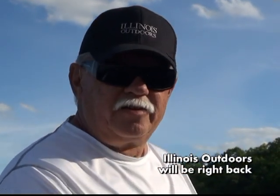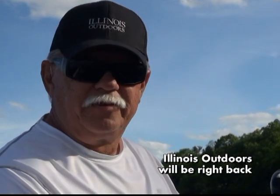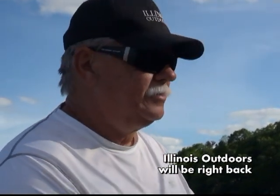Well, like I said, we were asked to come up here by the Geneva Lakes tourism folks, and they wanted us to not only get out and show some people some fishing on Lake Geneva, but they wanted us to show Lake Delavan as well. So we're going to take a quick break, and you'll see us again in just a couple minutes on Lake Delavan. We'll be right back.